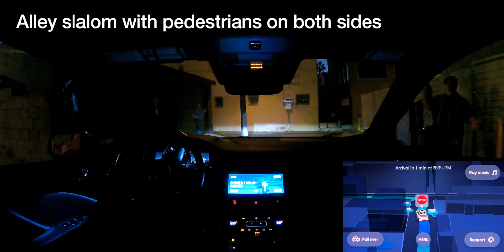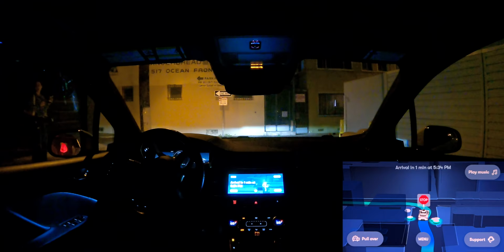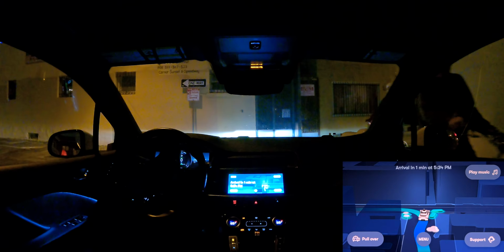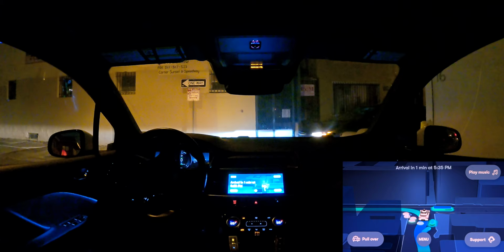And then one bug with the visualization is the stop sign comes up if there's an upcoming stop sign as soon as the car stops. So it's not necessarily when the car has actually reached the stop sign.